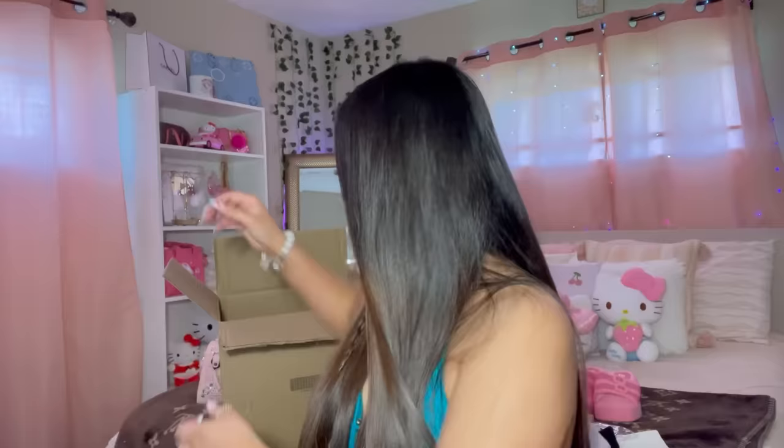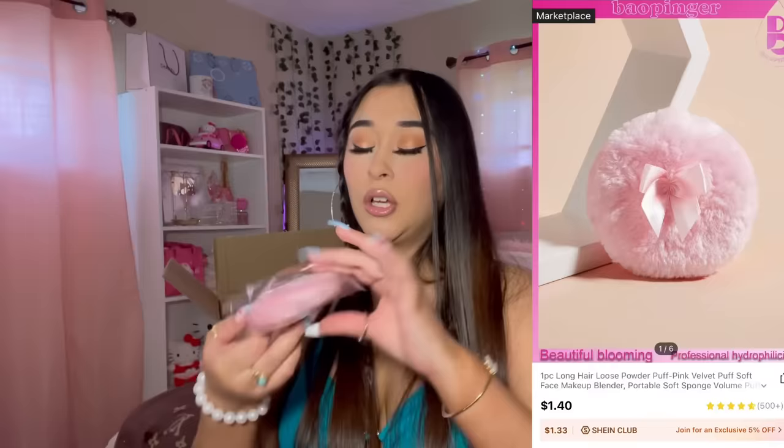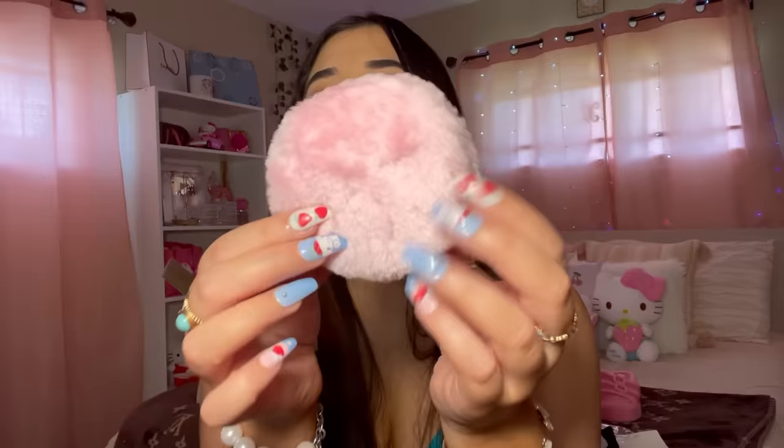Let's see what else is in this box. Oh, I got this other powder puff. Okay, so I got this one because I just really liked it. Like, put it in your little powder and this gave me very princess vibes. It just gave me very princess energy and I'm here for all of that. So it's basically just a large velvety powder puff. And it has a little bow.